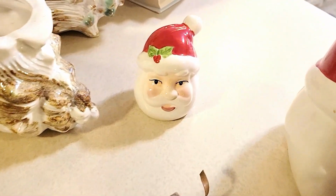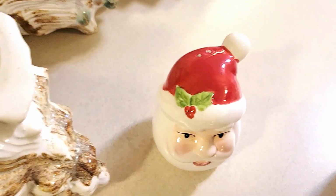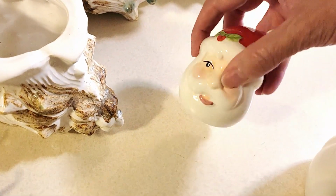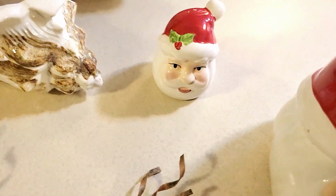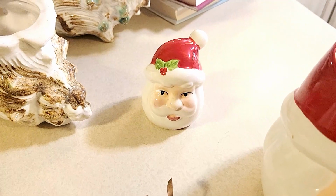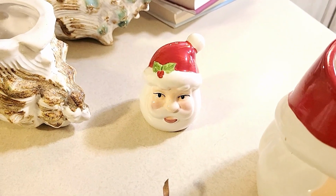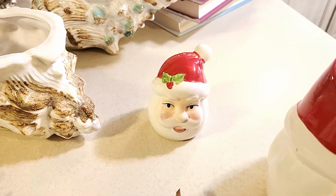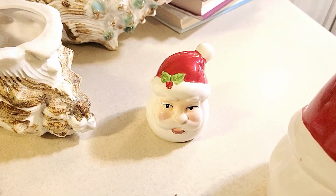So this little guy is a salt shaker, as you could see, and has the little bottom on it. And I found one a while back that was a single, and I just love Santa, so I just grabbed him, didn't want to leave him alone, and now I found a partner for him, so I have a complete set.